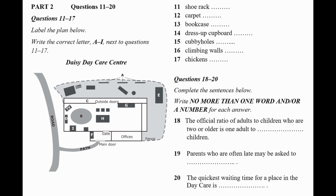Now listen and answer questions 18 to 20.